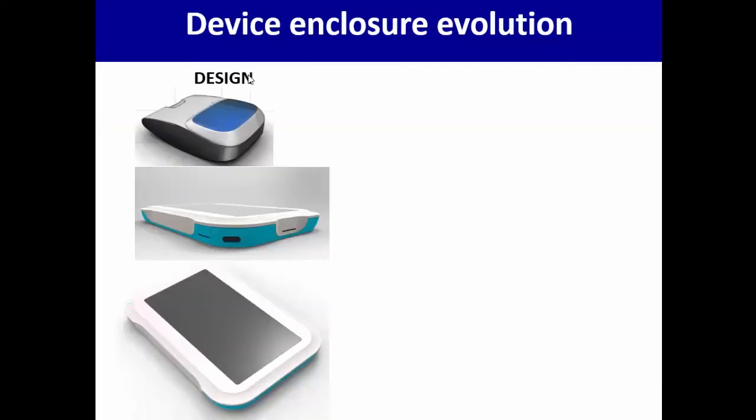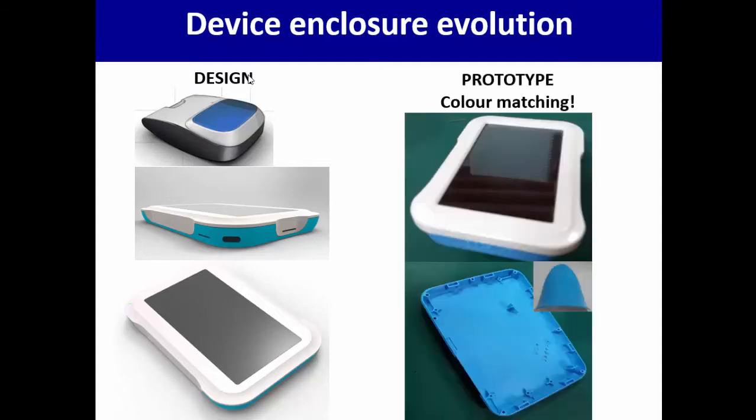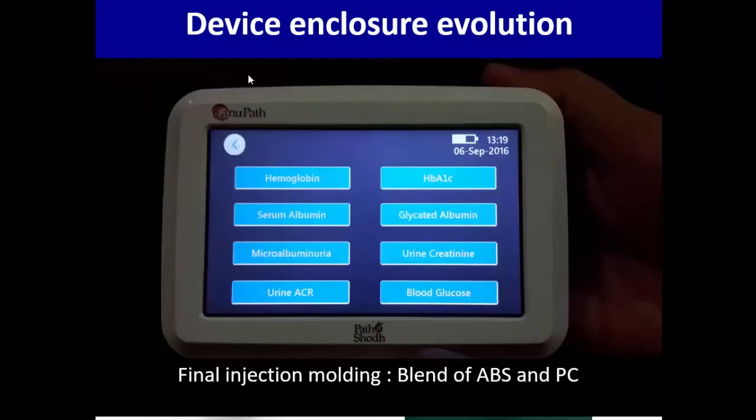And even the device enclosure, the whole eventual package, went through multiple iterations. How should it look? The look and feel for the end user, including the color, is very important for a fully packaged device. It went through multiple evolutions, and what should the material be? We had to come up with the right blend of ABS and polycarbonate, so that it is resistant to falls, because when you're using it in the field, you might actually drop it, and it should survive all the shock. So this was very interesting.